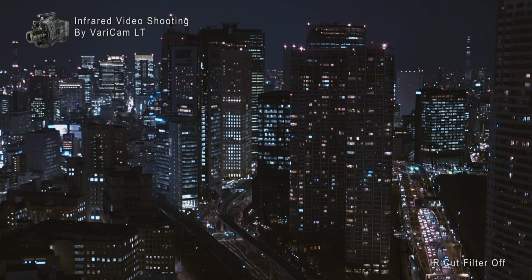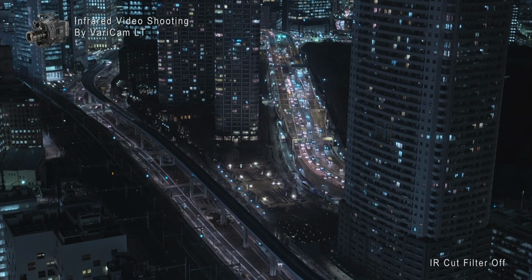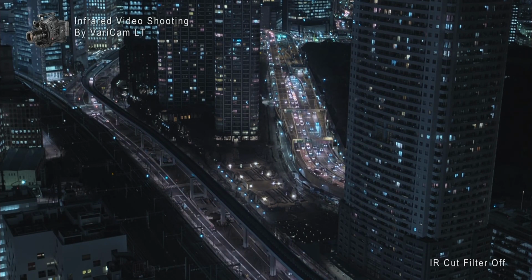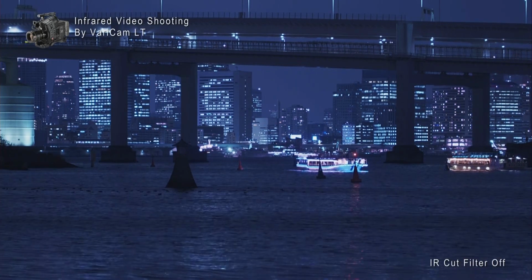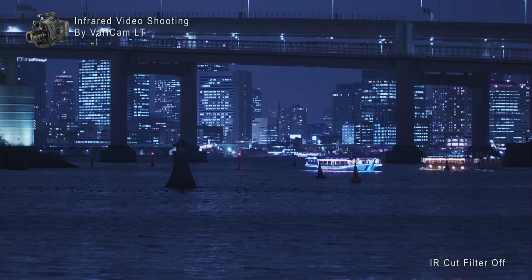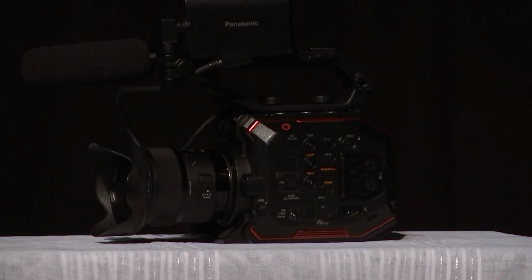And in addition to that sort of unique look for daylight photography, you can enhance your nighttime photography. So there was some day for night looking images, but then also at nighttime, you can get unique looking nighttime footage and sort of a night vision effect. All available with the EVA1 with just swinging out the IR cut filter. We can go back to the presentation, please.